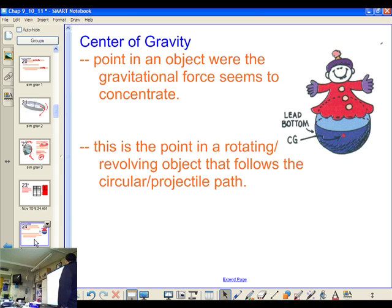So, center of gravity: it's the point in an object where the gravitational force seems to concentrate. It's like when you ask, where does the weight come from? Everything in here has a weight vector pointing down, but we say there's a certain point that we would draw the weight vector from. Like right there, we say center of gravity, this is where the object's weight vector comes from.